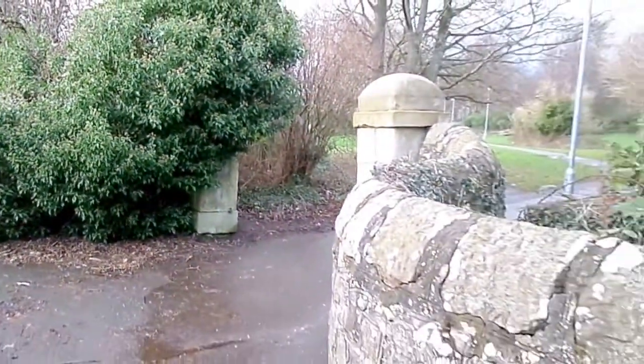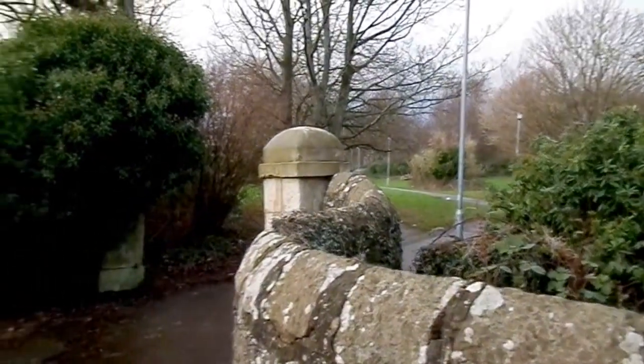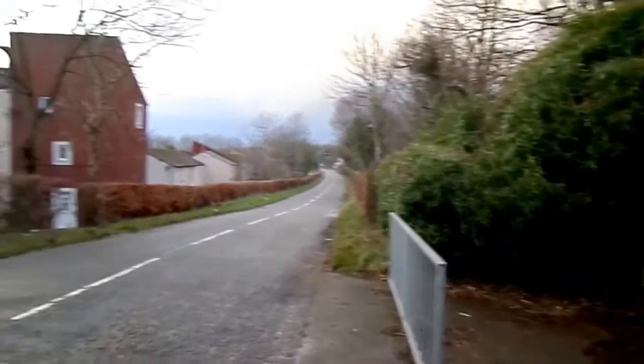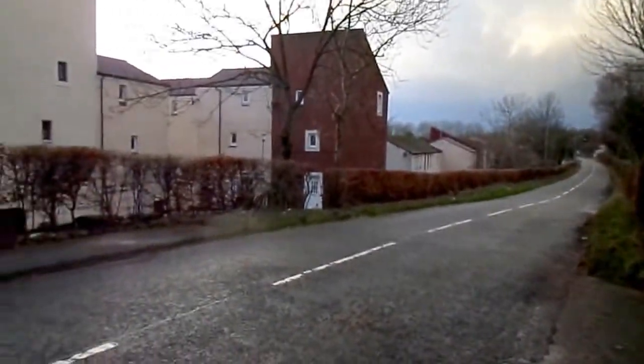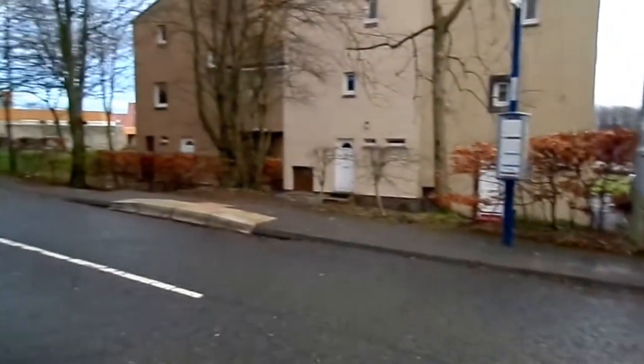This is the entrance, or one of the entrances, to the old Burtree house and estate. So this section of road would have been wider than usual because of the presence of the tram road.